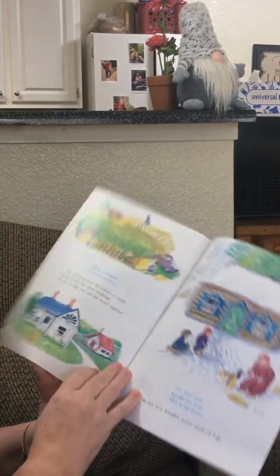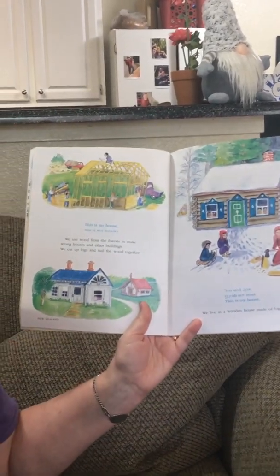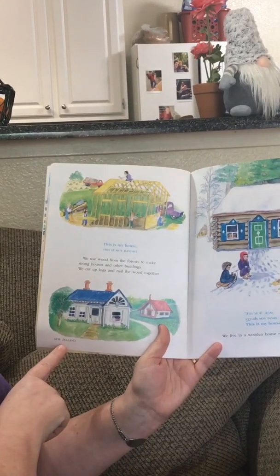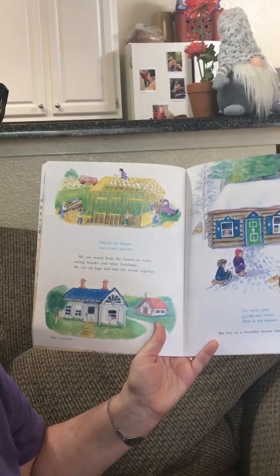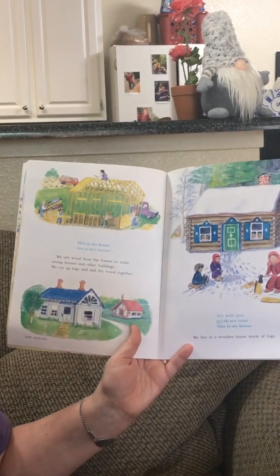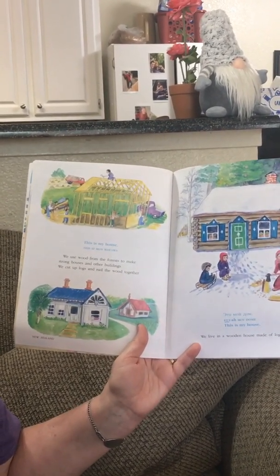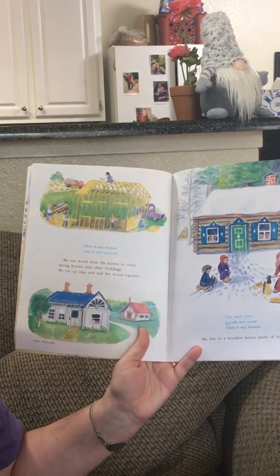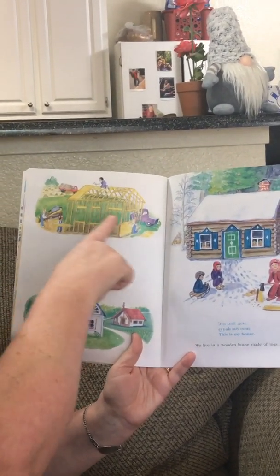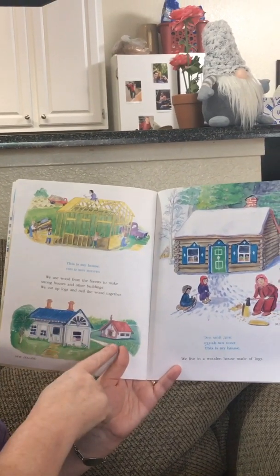Some of my pages like to stick together. This is my house. These are people, this is in New Zealand, so they might say, "This is moi house." We use wood from the forests to make strong houses and other buildings. We cut up logs and nail the wood together, and then they paint it.